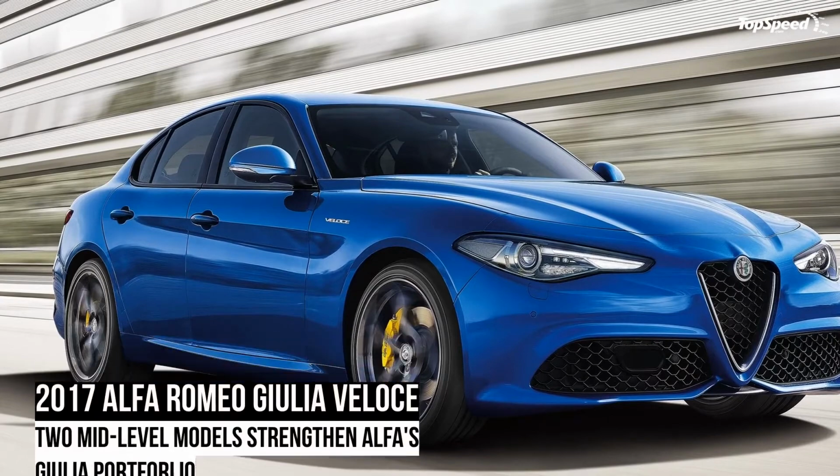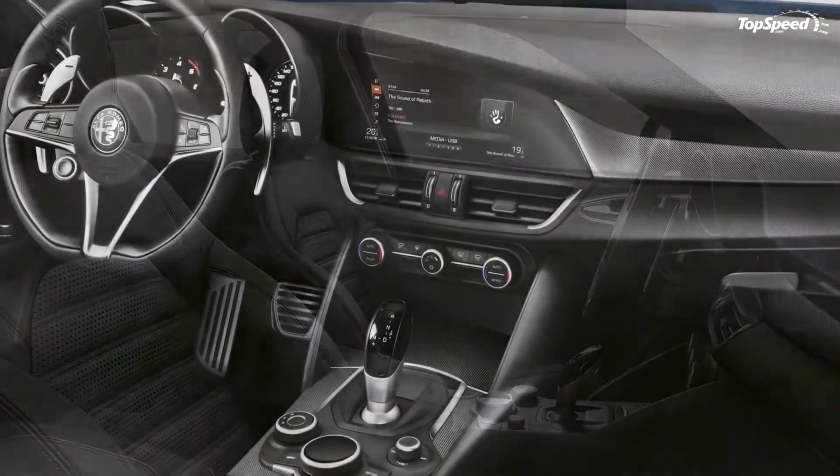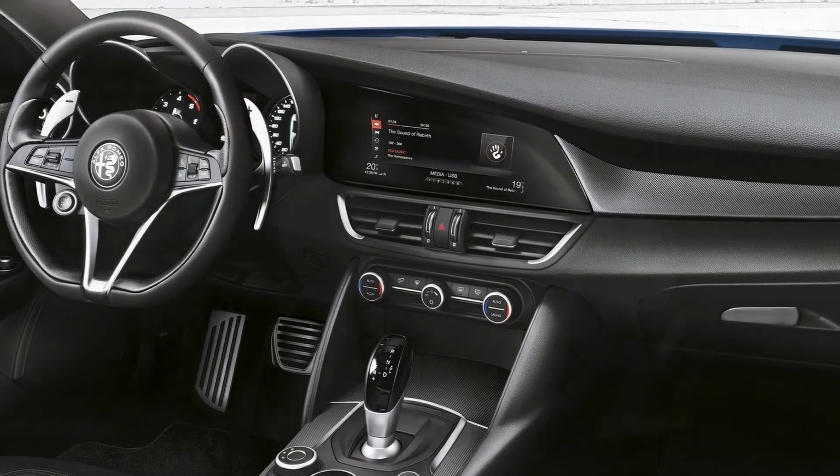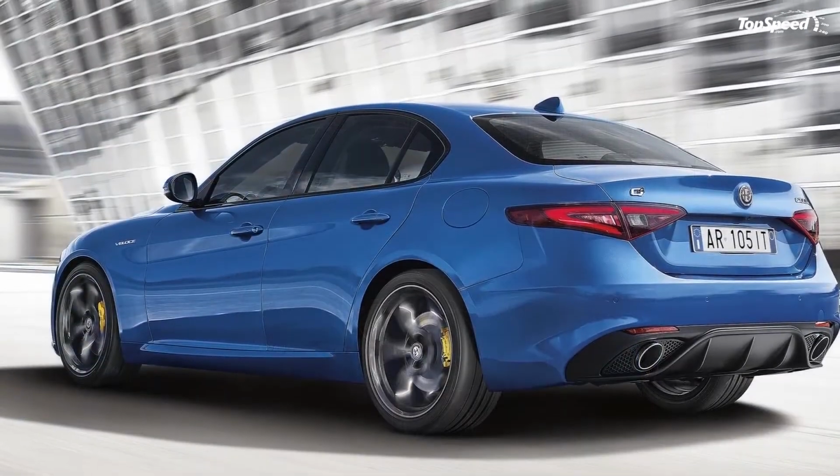So, the real question is, do you want to spend a little more and go with the Alfa, or be like everyone else and buy German while saving a little bit of money while you're at it? Read our full review on the BMW 3 Series here.